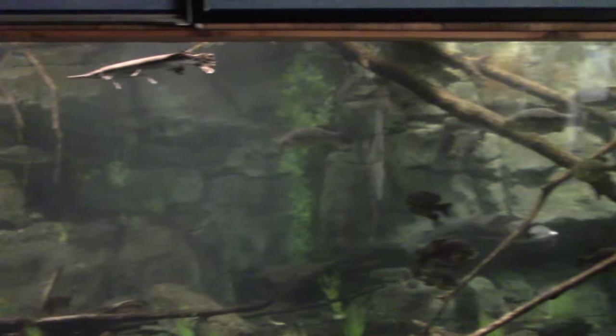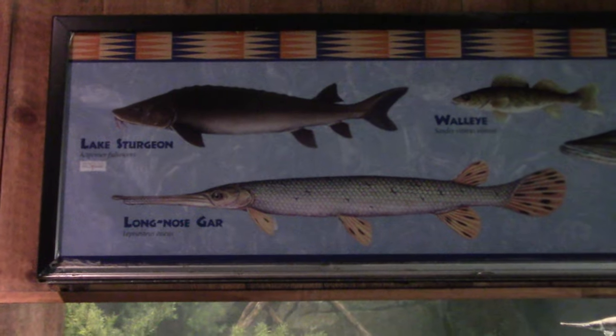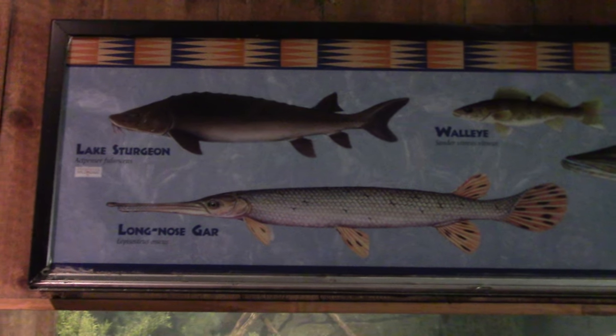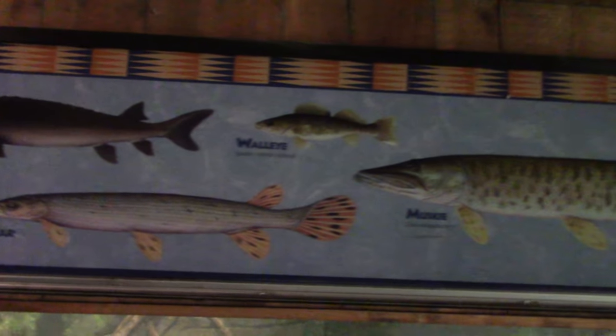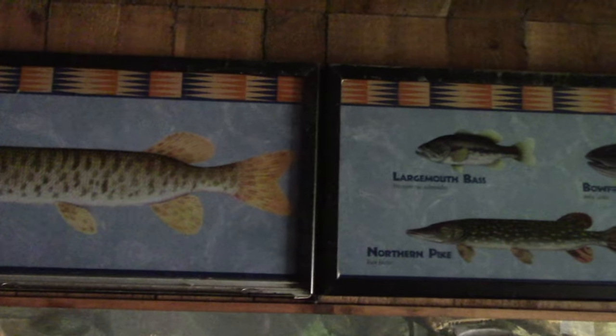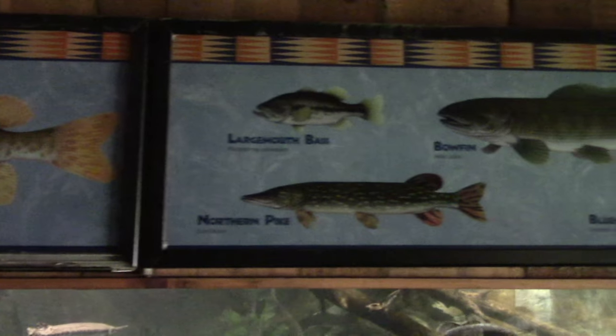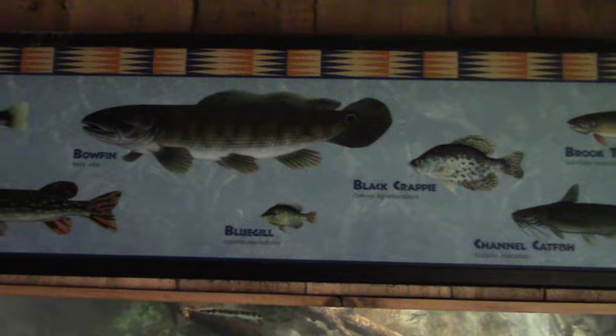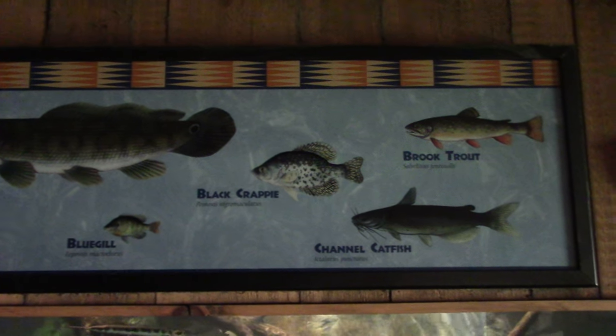We got this tank here. Got some large sturgeon fish, long-nosed gar, walleye, muskie, largemouth bass, northern pike, bowfin, bluegill, black crappie, black trout, and channel catfish.